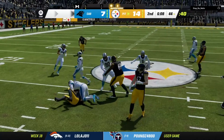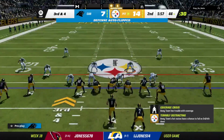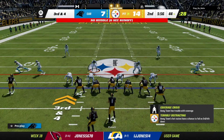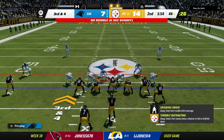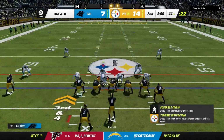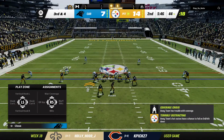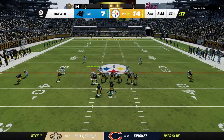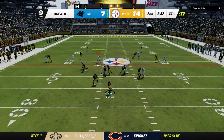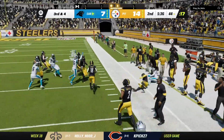On second down, Whitfield. And he's stopped immediately there. This will be the 8th play of the drive here. 3rd and 4. Looking to throw. Intercepted. Xavier Woods with a pick.